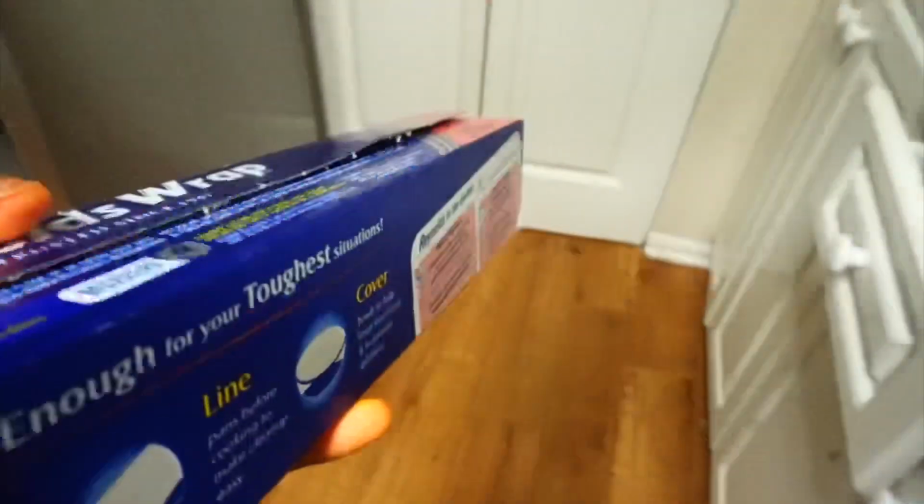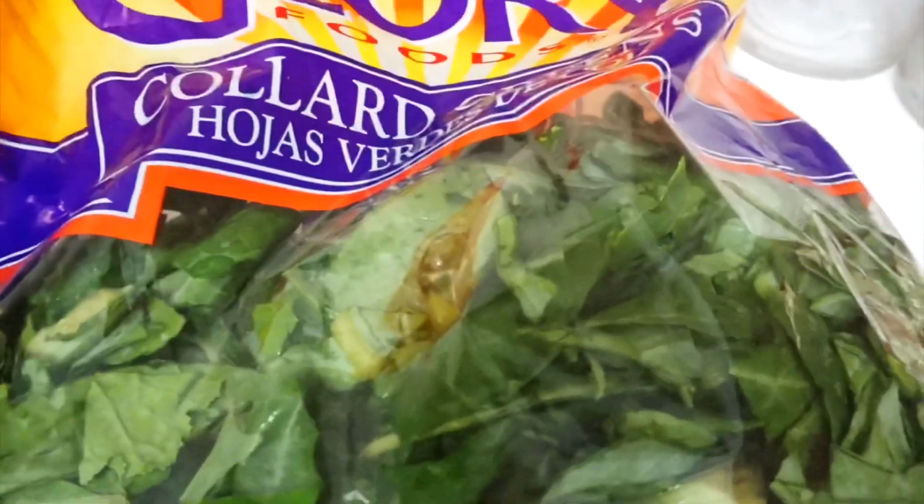Once it's cooked for maybe about 2 hours, I'm going to uncover it and let it get a little more brown, a little more crisp. So it can be a nice little coating, okay? Okay, so right now I'm going to take my greens and I'm going to rinse them and wash them really good, and then I'm going to add it to the pot, and we're going to start the greens.